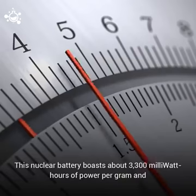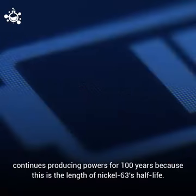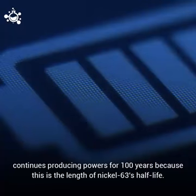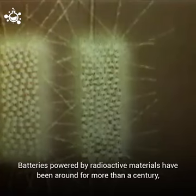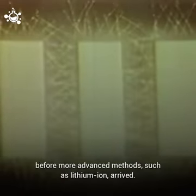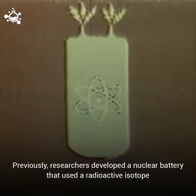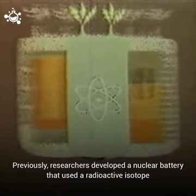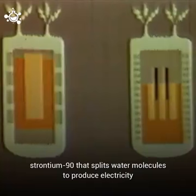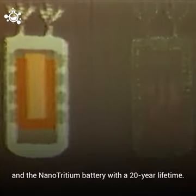This nuclear battery boasts about 3,300 milliwatt-hours of power per gram and continues producing power for 100 years, because this is the length of nickel-63's half-life. Batteries powered by radioactive materials have been around for more than a century, before more advanced methods such as lithium-ion arrived. Previously, researchers developed a nuclear battery that used a radioactive isotope strontium-90 that splits water molecules to produce electricity, and the nanotritium battery with a 20-year lifetime.